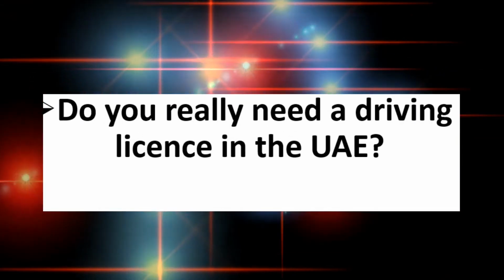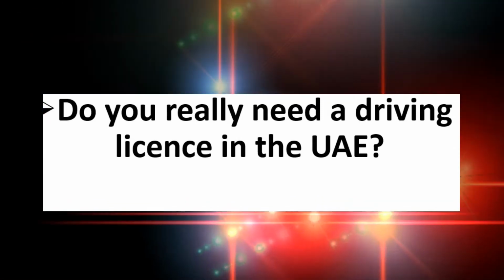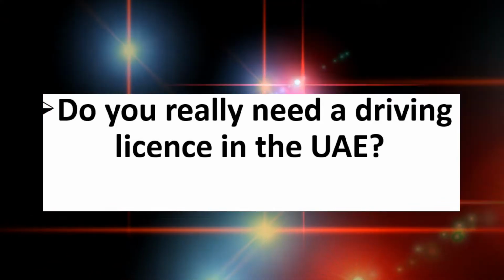If you are considering getting a license in UAE, first of all, answer this question. Do you really need a driving license in UAE? UAE has offered more public transportation options. You can travel by bus, monorail, or you can take a taxi to get to work.